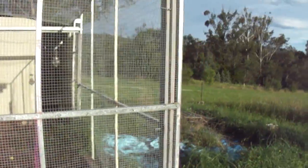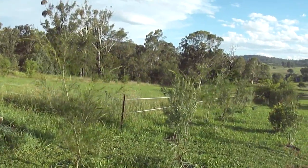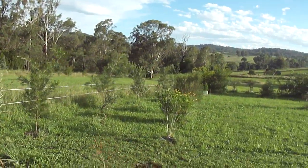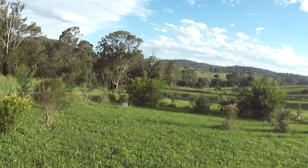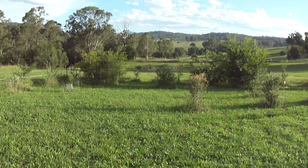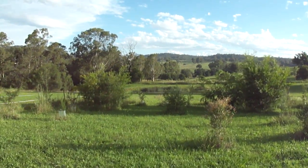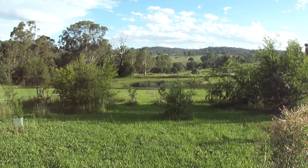And the property extends down the hill to a beautiful, good-sized dam. You can see down there it's nice and full at the moment. Some excellent rain. It's actually never been dried out. There's always been water there for the animals.